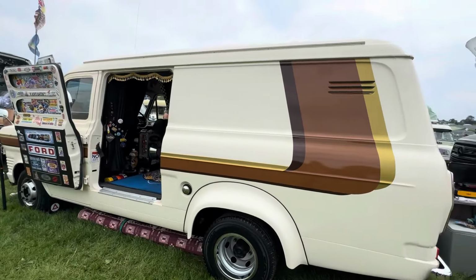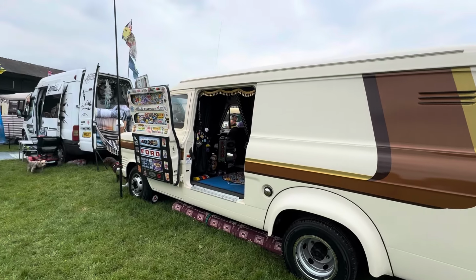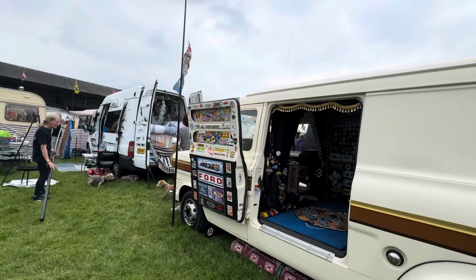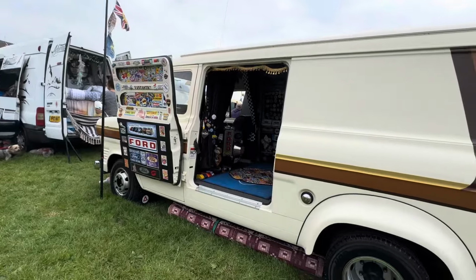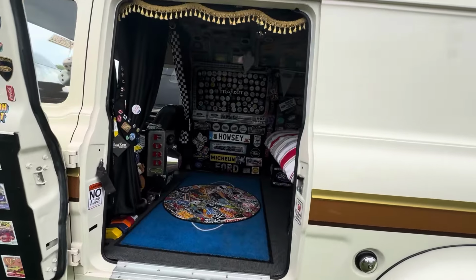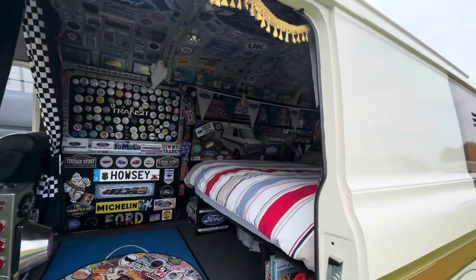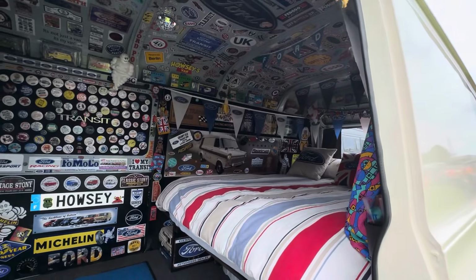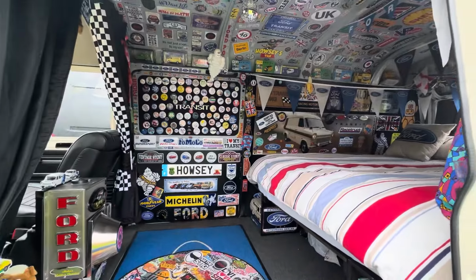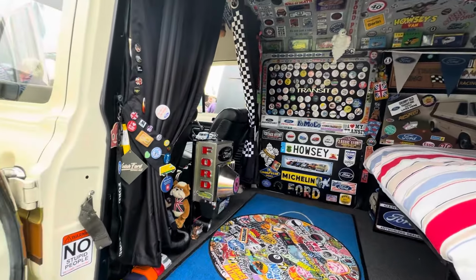So here we got another one parked next door. Very cool paintwork on that. That's so cool. All the stickers on the side there. That's very cool. Let's have a look on the inside. Oh wow. That is very cool. Little bed at the back. That is awesome.